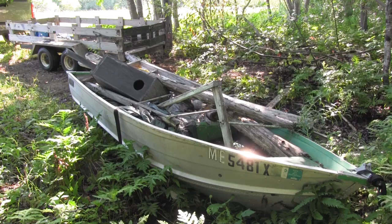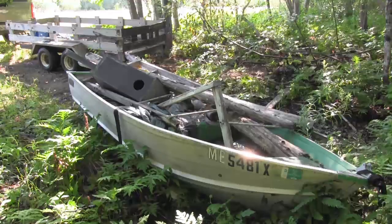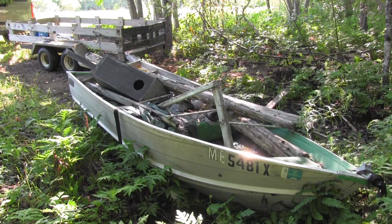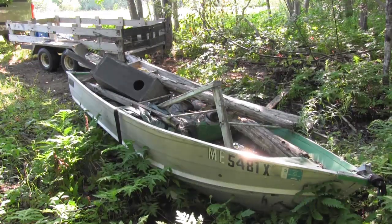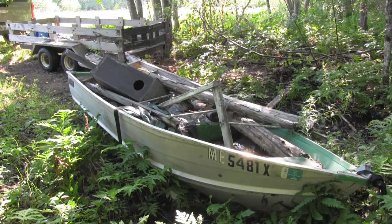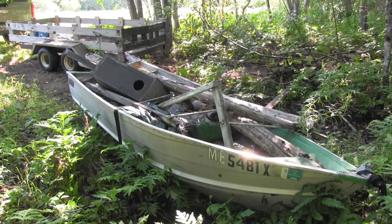Looks like the last time it was registered was in 1981. But look at the sides on that boat. That is a nice looking aluminum boat. I would be able to use this for deer hunting and moseying around up in my swamp behind the cabin.